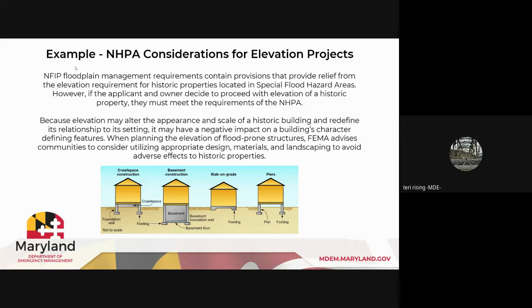And here's a little graphic that talks about some different variations of this theme. But again, considering this early on in the planning process, if you know that you're proposing an elevation for a structure that is contributing in a National Register Historic District, you are going to need to think about this from the get-go. And those costs, or any architectural studies or additional information you may need to provide, this is the time to think about what that is going to cost. Do I need to include those costs in my application?